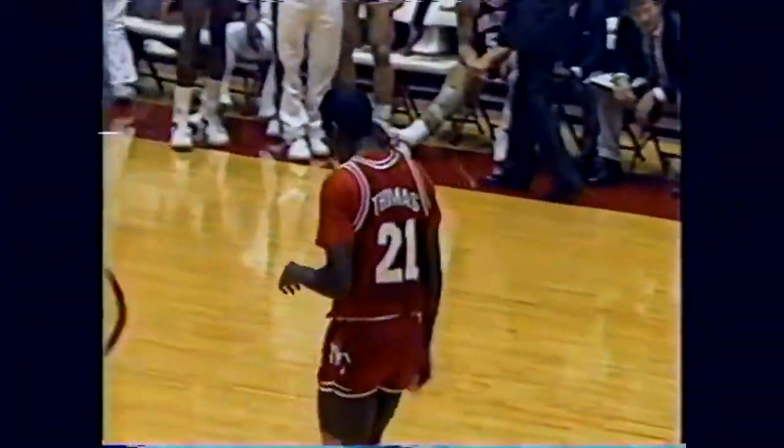The Braves shooting 58% from the field. The Redbirds only 38%. 10 seconds on the shot clock. And Jerry Thomas follows with the slam dunk. No basket. They're going to call Thomas for the foul, coming over the top of Todd Stark.